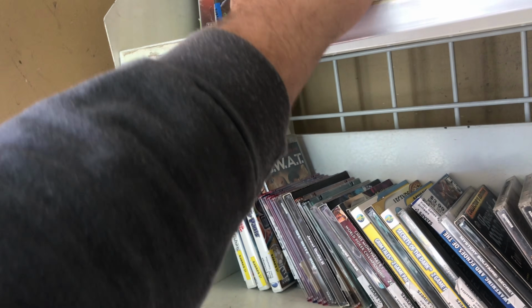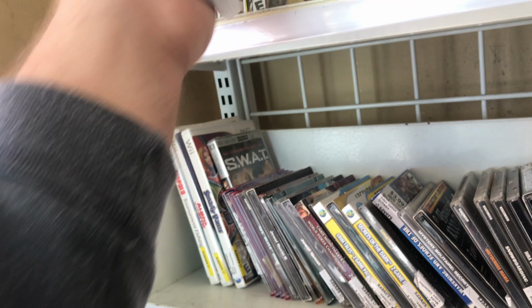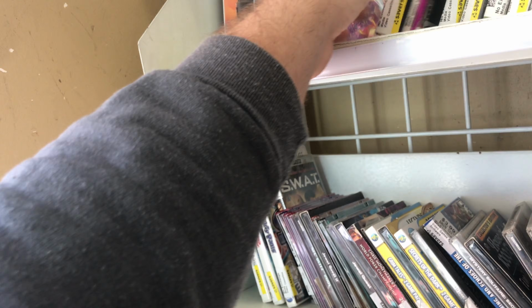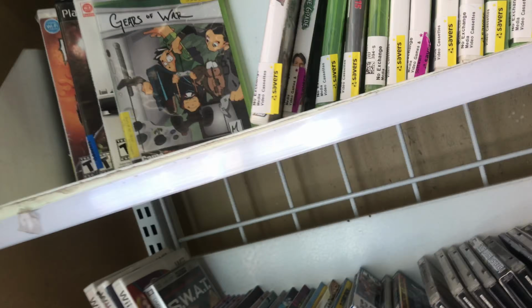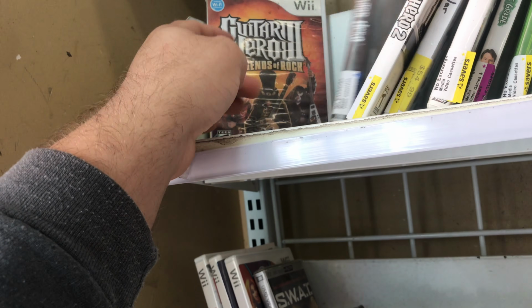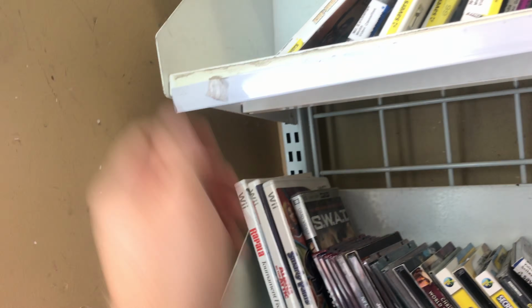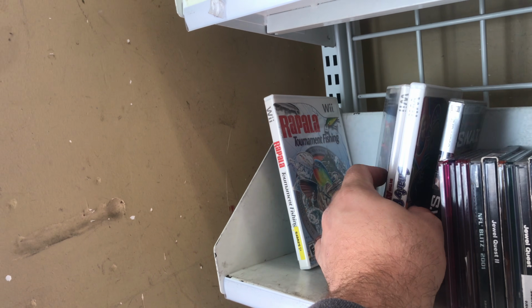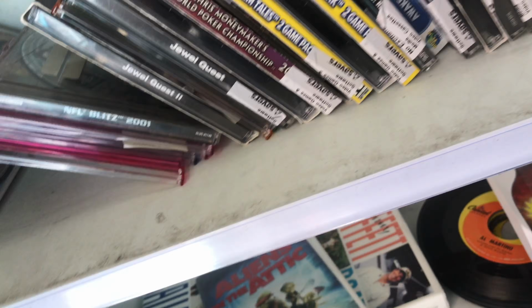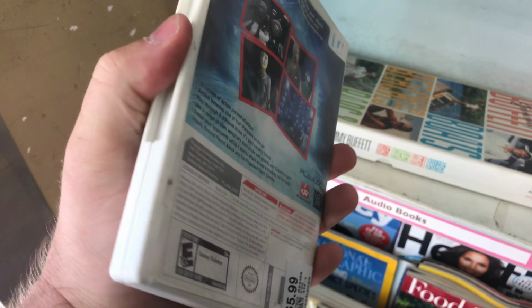So it's not going to be the greatest day at this Savers, but I am going to be able to leave with a couple PlayStation 1 games. And if you don't see it yet, there's something extra special in the bottom left-hand corner of this shelf. Do you see it yet? Look at it. SWAT, UMD. I already know I'm going to buy it, but I'm just checking the rest of these discs real quick. I'm going to buy that one because the disc is there, finally.